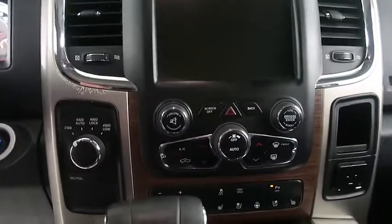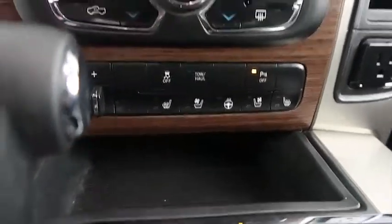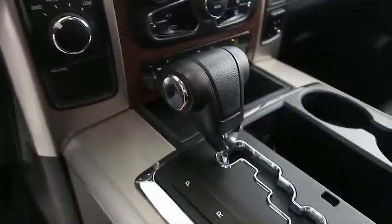Taking a look inside now, you have your audio, Bluetooth, and cruise controls mounted right here to the steering wheel. Full touchscreen that includes your stereo. You have dual climate control as well as dual heated and cooled seats and a heated steering wheel. Four-wheel drive, and your automatic transmission is here.